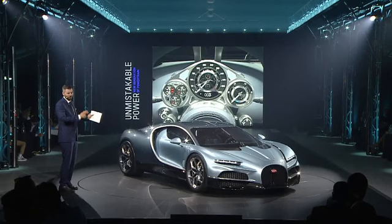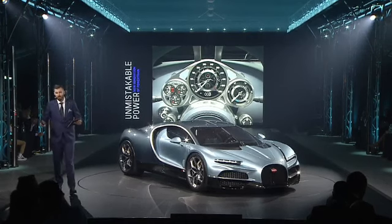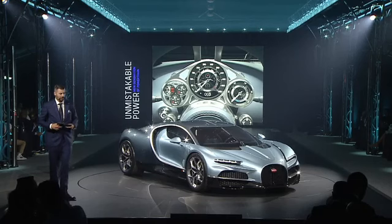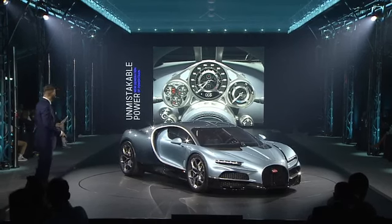And another cool thing, on the left side, we are displaying the battery state of charge with an analog Swiss watchmaking instrument instead of a digital way.